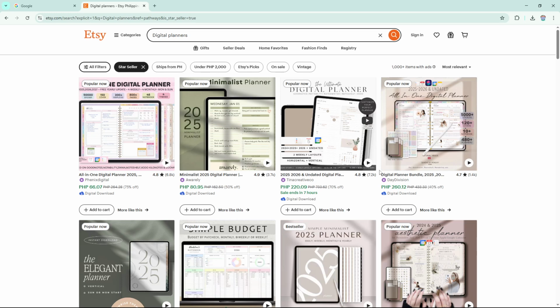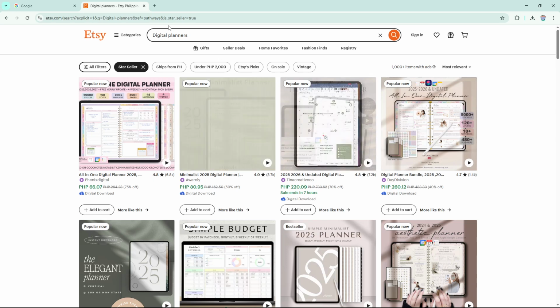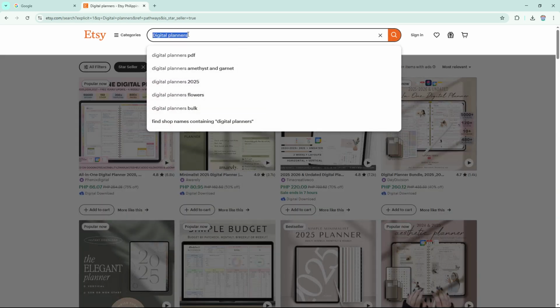And that's essentially it. You've now identified potential digital products that have a proven track record on Etsy. You're not limited to just one search or one type of product either. Feel free to explore different keywords and categories. This strategy can serve as a continuous source of product ideas and innovation for your Shopify store.